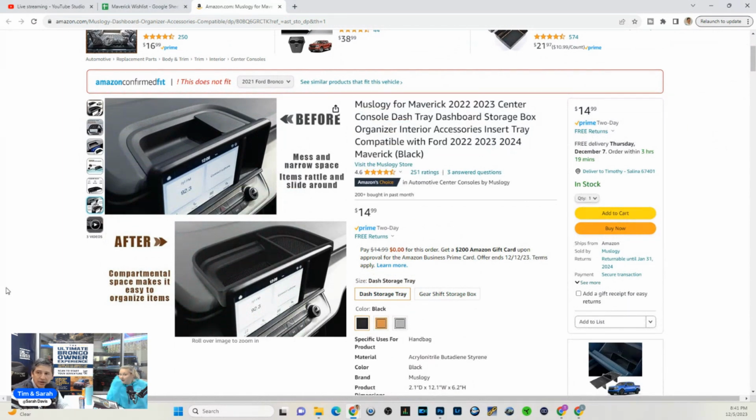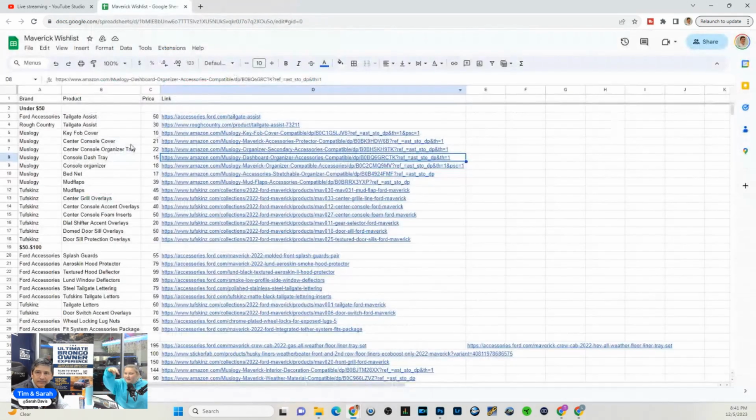That's kind of cool. Now, I will say, to add on to that one, I saw it after I made this list when I was scrolling through Maverick Truck Club. They have one that is the tray, but then it folds and goes over your screen for a tablet holder. Oh, that'd be nice for eating lunches in my car.